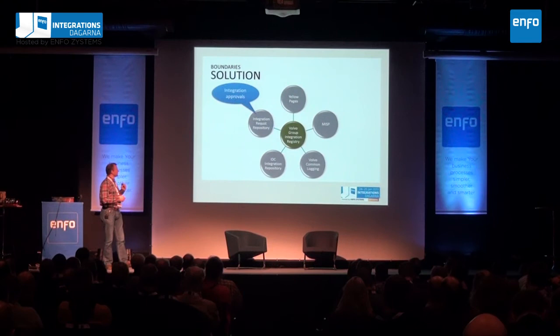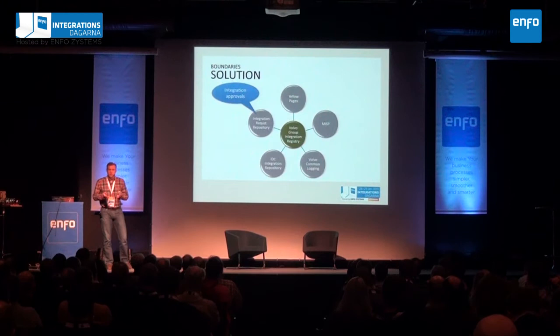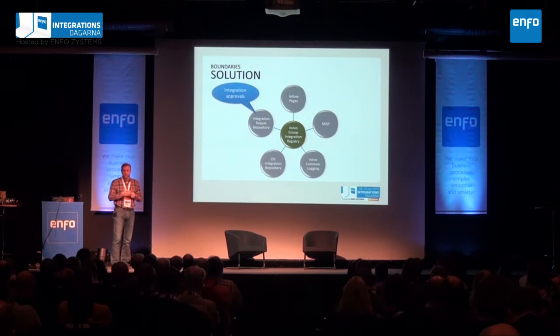And as I mentioned before, we want to be able to track our approvals. So you want to have a relation to the approvals in the integration request, so that we can track the governance decision into what's actually being implemented.